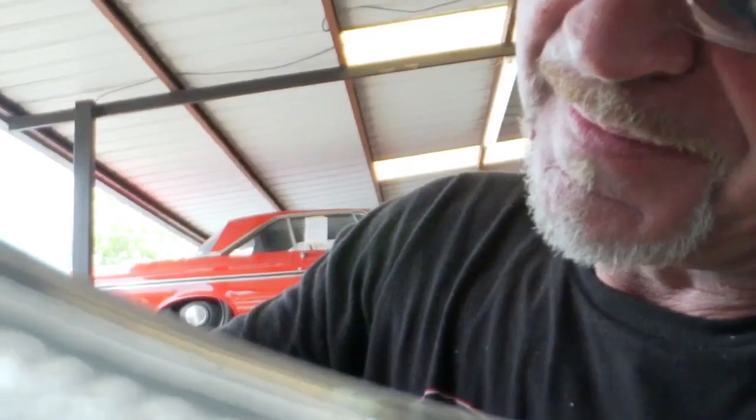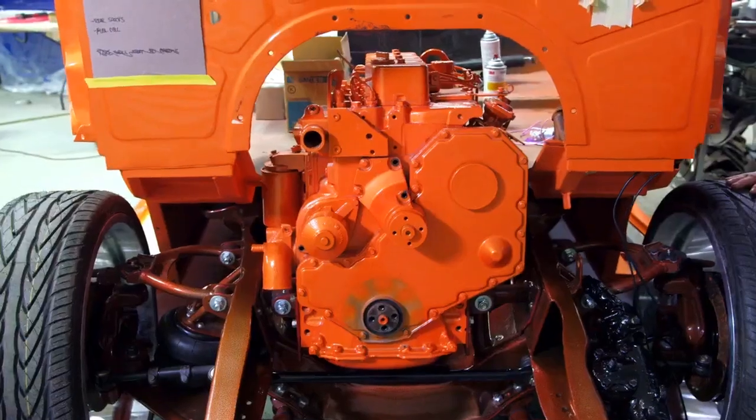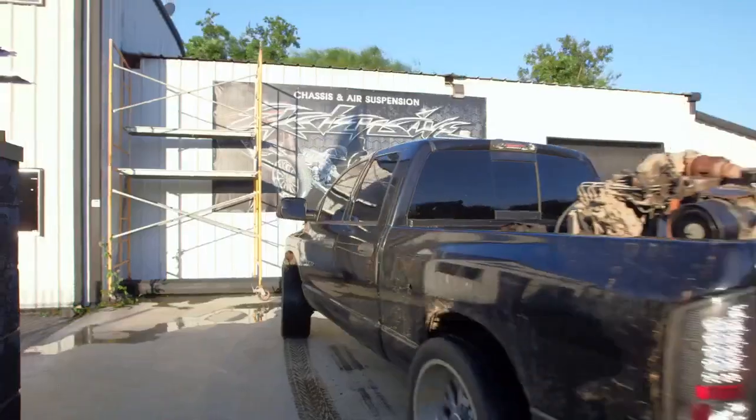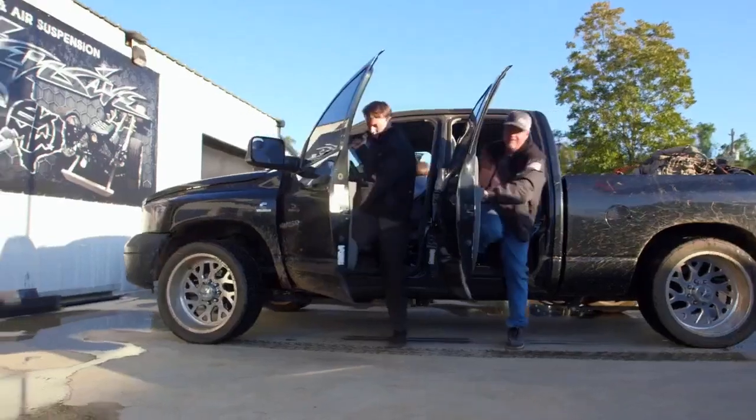Like everything we do here, it's about going the extra mile. So when Big John wanted a Cummins diesel in his COE, I gave a call to some Cummins specialists who come from a tiny little town, an hour and a half north of here, called Nacogdoches.